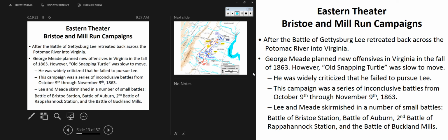In the Eastern Theater, this is the Bristow and Mill Run campaign. This is a really small campaign of not real large battles, but mainly a small set of skirmishes. Following Gettysburg, Lee retreats back across the Potomac. Meade plans a new set of offenses, but the old snapping turtle, as his troops called him, was slow to move. He's widely criticized for basically being like McClellan all over again in the mind of Lincoln.